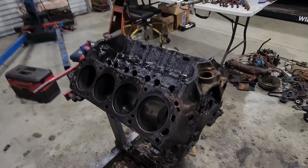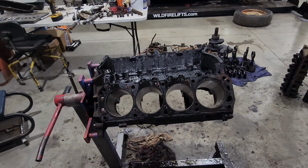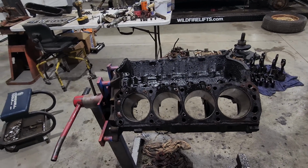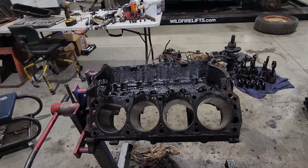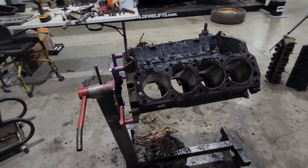Well, we got her completely tore apart. I got the cylinders wiped down. I'm curious to see which cylinder is the worst, because if y'all recall, this thing here was stuck really, really bad. I'm amazed that it ever ran, because it took forever to get it to break free, and it didn't want to let go. No, sir.